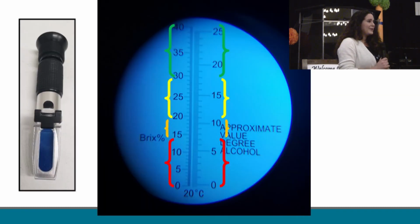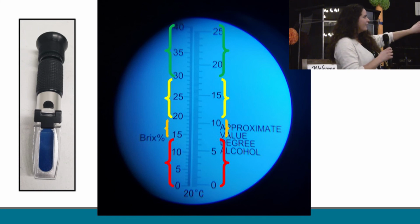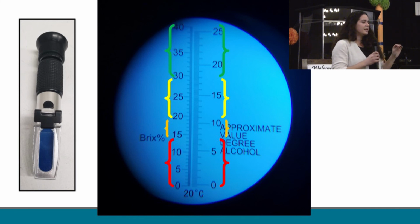Now, a really cool thing we can do, and we do at our foalings at Burwash as well, is this little device. It's actually from the wine industry. It's called a Brix refractometer, and so ignore that part on the right that says approximate value degree of alcohol, because that's not for us. What we're looking at is that thing called the Brix percent on the left. Studies have shown that the Brix percent is actually correlated with how awesome the colostrum is. Those weren't the words they used in the paper, but that's kind of the gist.